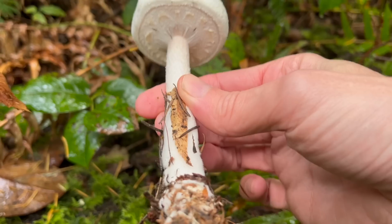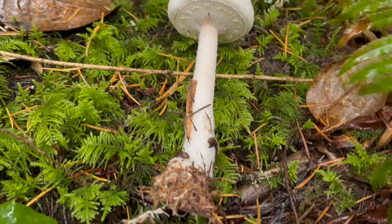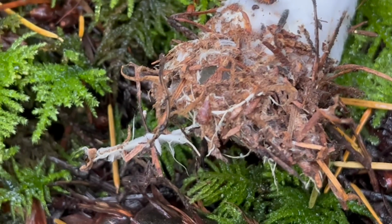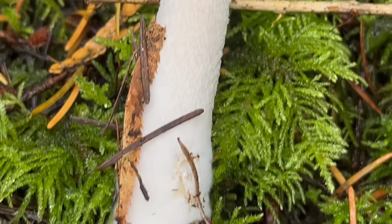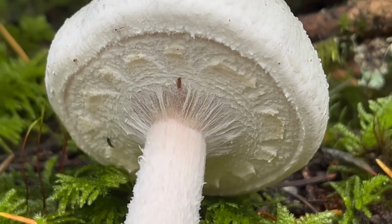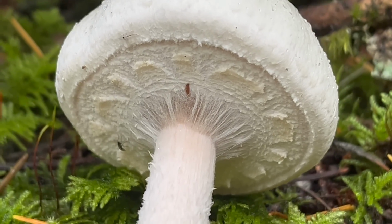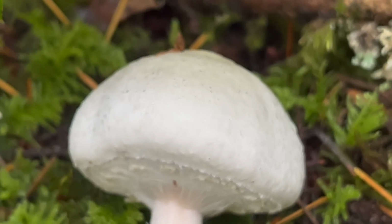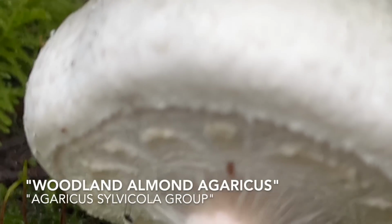We've got a bulbous base, lots of mycelial threads hanging off of the base of this. Look at that, really developed. This is definitely an interesting find out here. As we look up here, boy, we see a nice intact partial veil, a little bit webby in towards the stipe. Now this is super fascinating. I believe that what we're looking at is Agaricus sylvicola, which is commonly referred to as the Woodland Almond Agaricus.